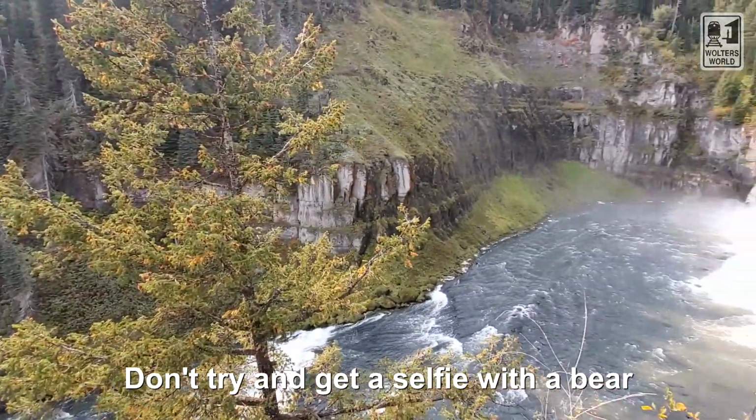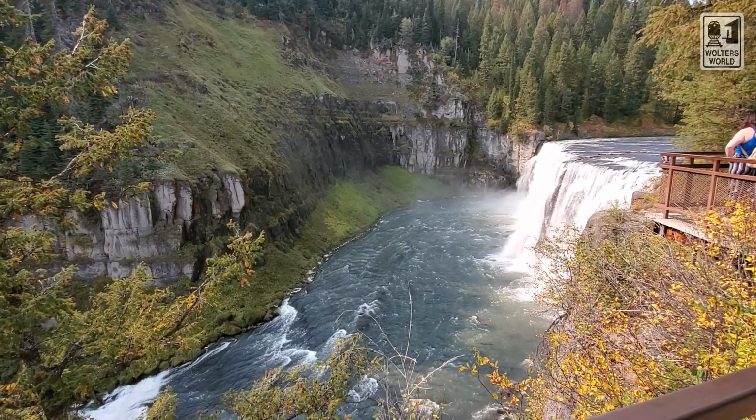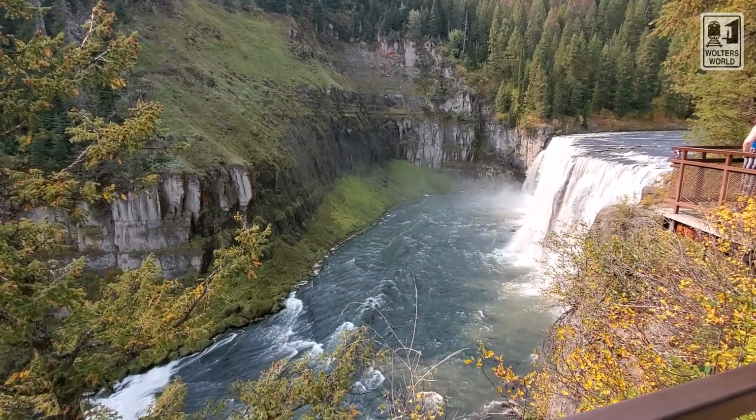So yes, like I said, you're trying to get your selfie with the bear, get that up close picture. That's why you have the telephoto lens, so it looks like you're up close, but you don't get too close.